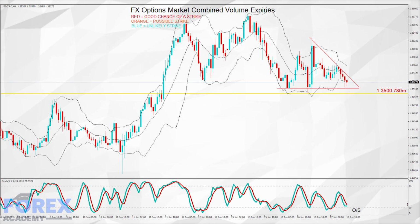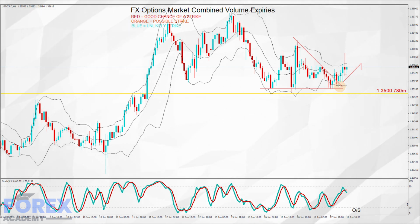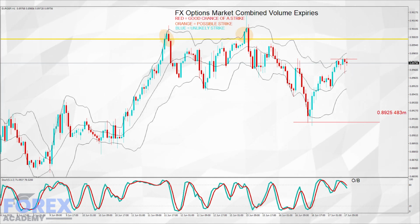Dollar CAD had a maturity at 1.3500 on Wednesday. Price action maintained the downward pressure but eventually broke out of the wedge to the upside and hit 1.3563 at the cut. Also on Wednesday, there was a maturity for the Euro-GBP pair.